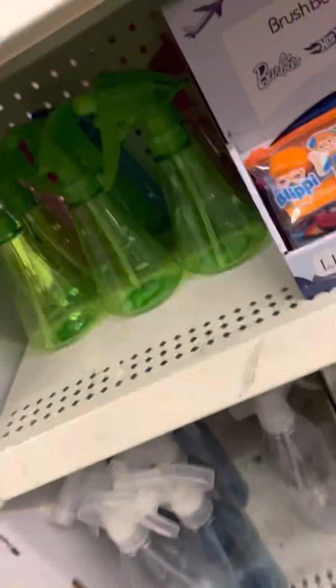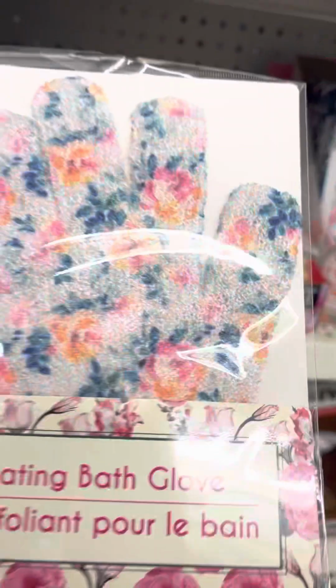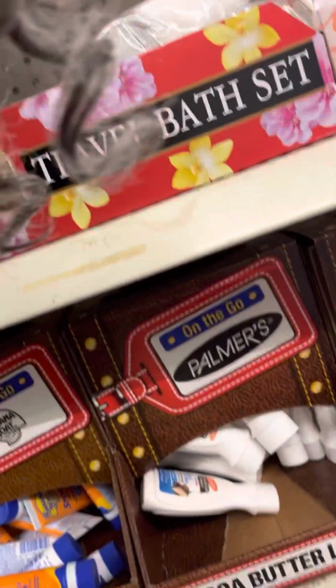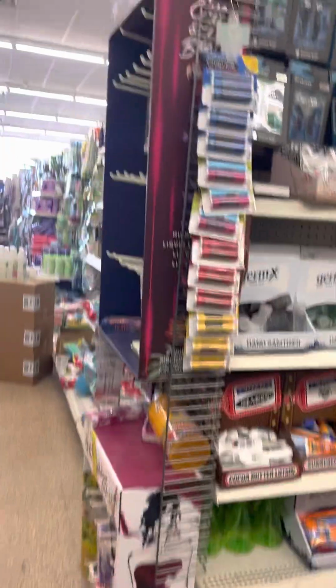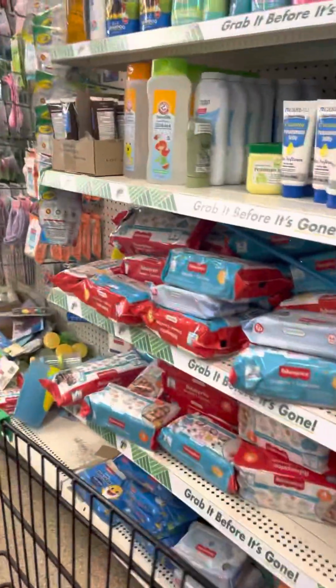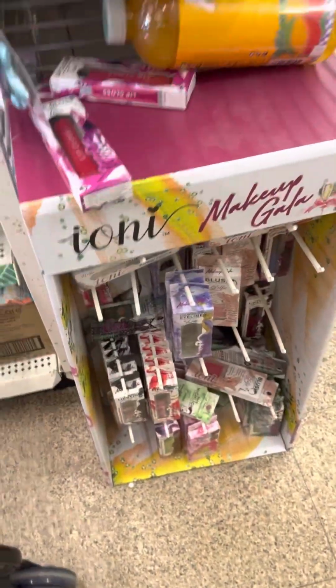These here. I found these gloves. These go good with these. This set here. Oops, wrong pole. Let's see what else we can find over here. These are lip gloss. These little lip gloss things I put on the side here. Little lip gloss things.